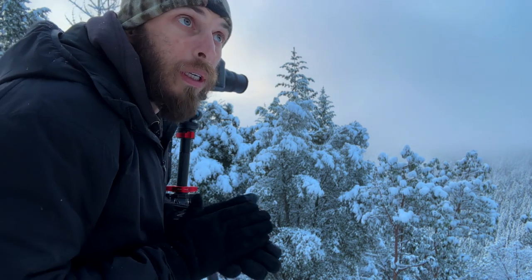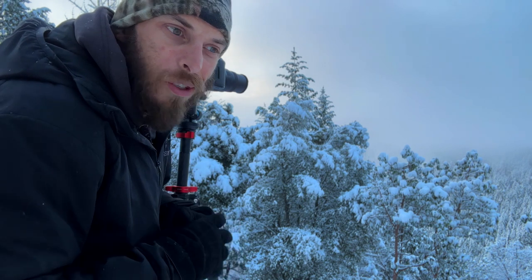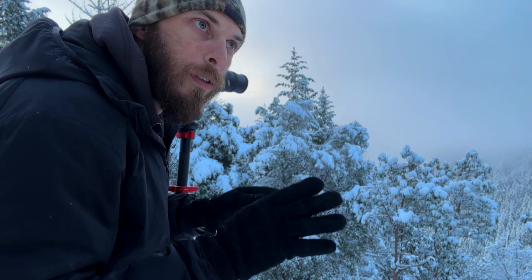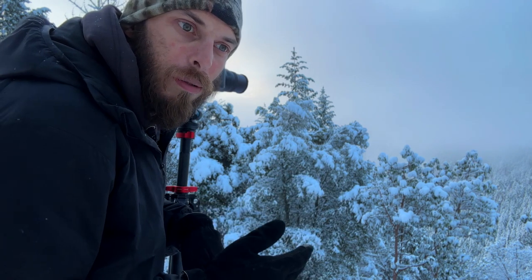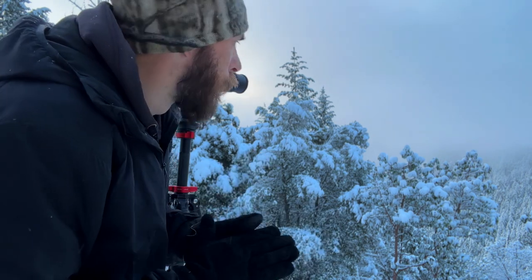This is a beautiful scene. As much as I want to stay out of the snow, I'm not big on the snow much anymore, but it makes for great photography. I just don't really like driving in it much anymore, and the cold weather. But for landscape photography, it's wonderful.